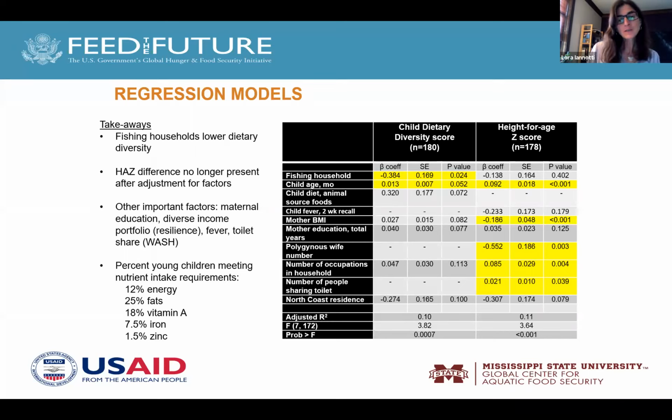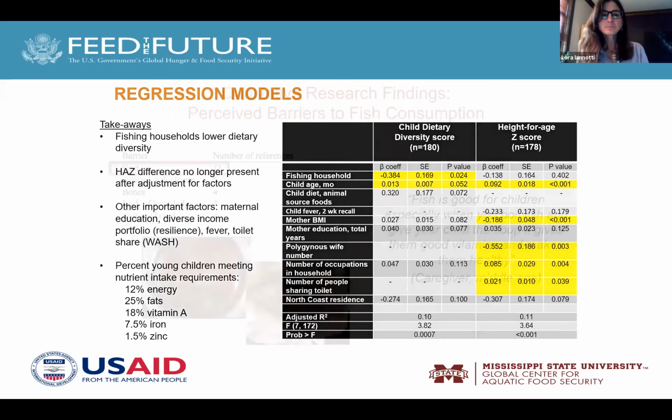And if you just focus on the bottom line of zinc, which is highly concentrated in fish, you can see only 1.5% of these kids are meeting the zinc requirement, only 7.5% for iron, and some of the other really critical nutrients. Next slide, please.